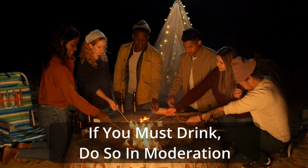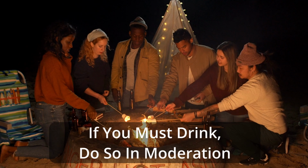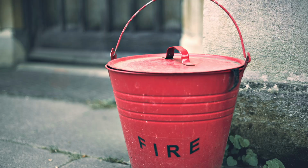Drink moderately if you or your guests plan to congregate around an open fire. Keep everybody a safe distance from the flames, and be ready to douse the fire in case of any alcohol-induced mishaps. 7. Cleanup. When the fire goes out for the evening, it's crucial that you know how to properly dispose of the ashes.